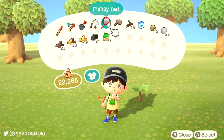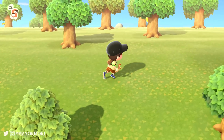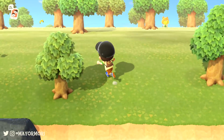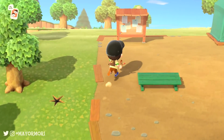Not sure if watering... Oh, I haven't got a watering can. Not sure if watering does anything to these, but I always like to just water them anyway, just in case. Still no message in the bottle. Okay, so I guess we should probably collect things.